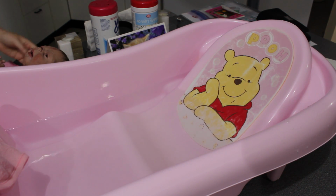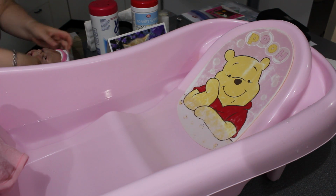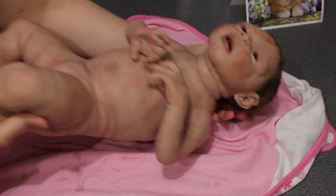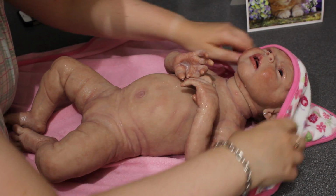And I'm doing this on my island today for kind of a silly reason. Well, first off, I figure I didn't want to get water on the carpet, but also we have had some instances of centipedes, and I'll tell you more about that when I switch over the camera. Okay guys, so here she is on her towel.